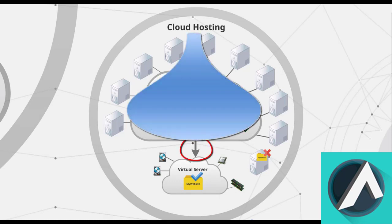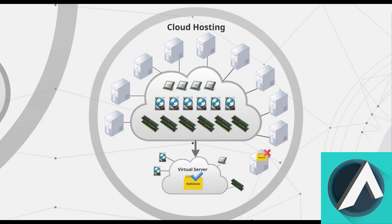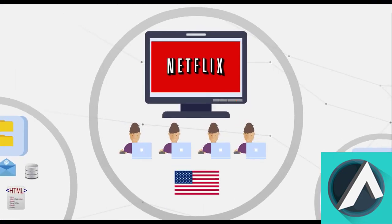The tap can be turned on and off at any time. In this comparison, the water supply is the cloud. The tap controls the flow of water, or in our case, system resources such as CPU, RAM, storage, and bandwidth. Cloud hosting features utility-style costing, meaning you only pay for what you use. Let's take a look at an example to better illustrate the concept of cloud hosting.